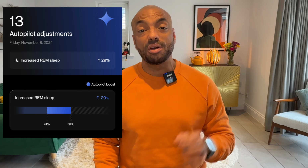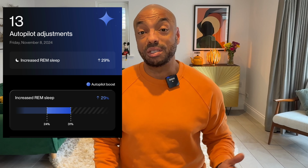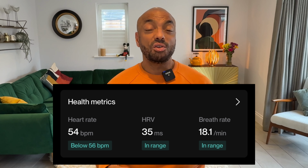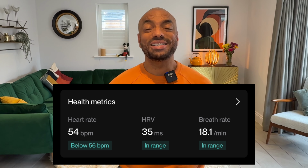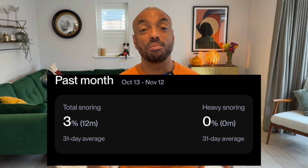You can see that last night my autopilot made 13 adjustments throughout the night and helped increase my REM sleep by 29%. In addition to that, it gives you really good health data. It measures things like your resting heart rate, your HRV, and it also detects snoring. I didn't think I snored at all, but it turns out I do snore a little bit. And if you go for the Pod 4 Ultra, which includes the base, that will actually make adjustments to the angle of the bed if you start snoring to help you stop.